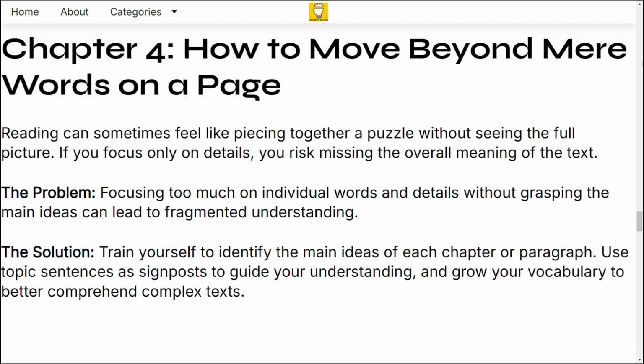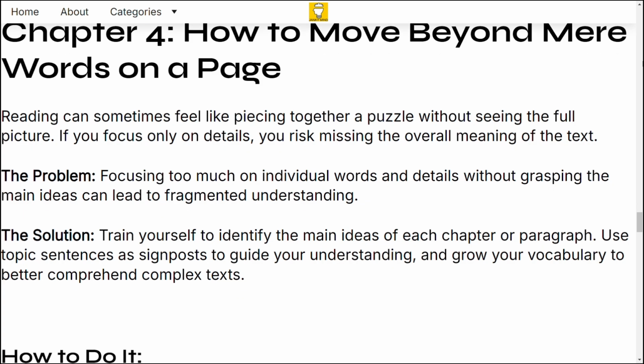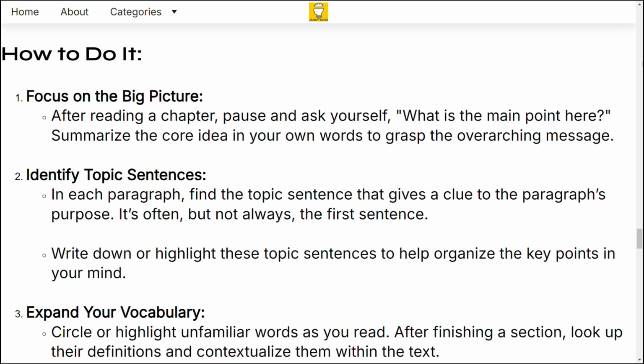The solution: train yourself to identify the main ideas of each chapter or paragraph. Use topic sentences as signposts to guide your understanding, and grow your vocabulary to better comprehend complex texts. How to do it? Focus on the big picture.